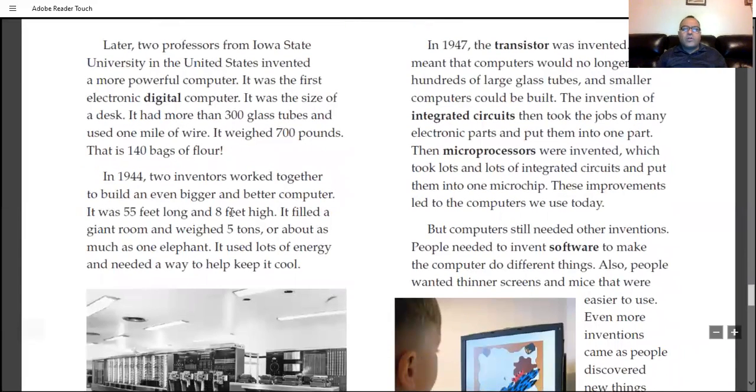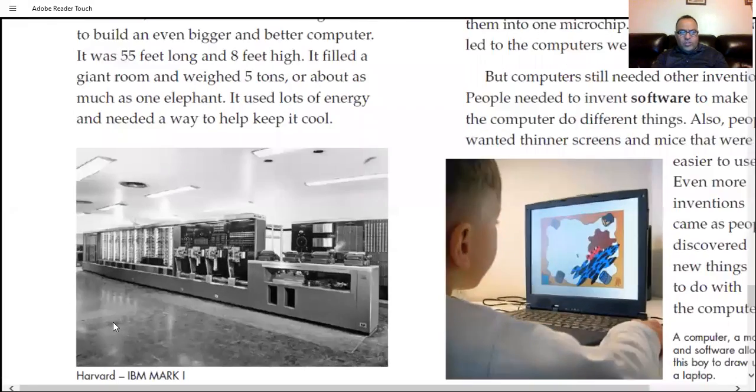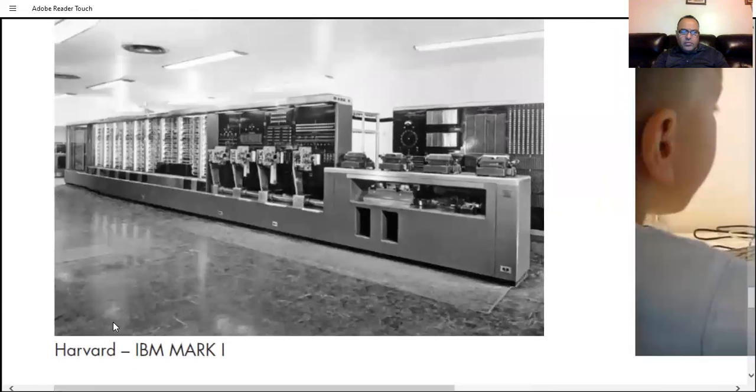In 1944, two inventors worked together to build an even bigger and better computer. It was 55 feet long and 8 feet high. It filled a giant room and weighed 5 tons, or about as much as one elephant. It used lots of energy and needed a way to help keep it cool. Now, this is a beautiful looking computer called the Harvard. It was in Harvard, a university. IBM Mark I. Very well crafted.